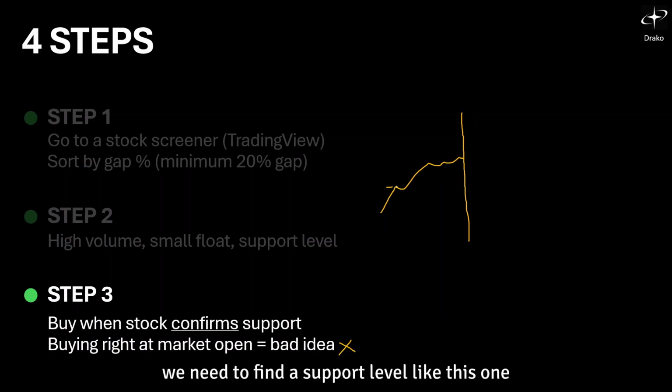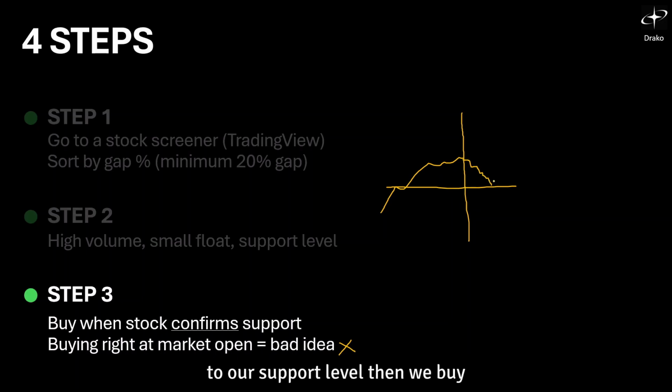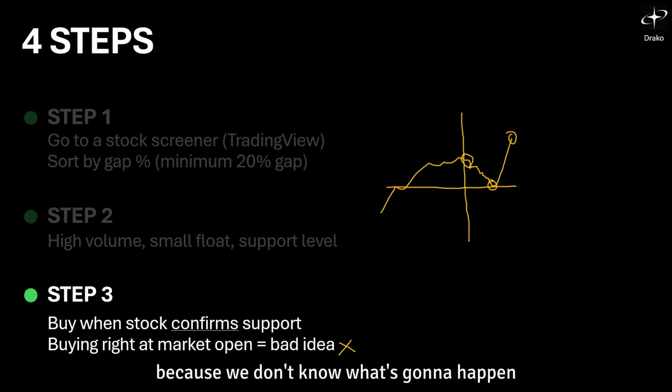We need to find a support level like this one, for example. We need to wait for the stock to go down to our support level. Then we buy. Then when it bounces back up, that's when we sell. We never buy over here because we don't know what's going to happen. It can go up, down, up, sideways. We don't know what's going to happen.